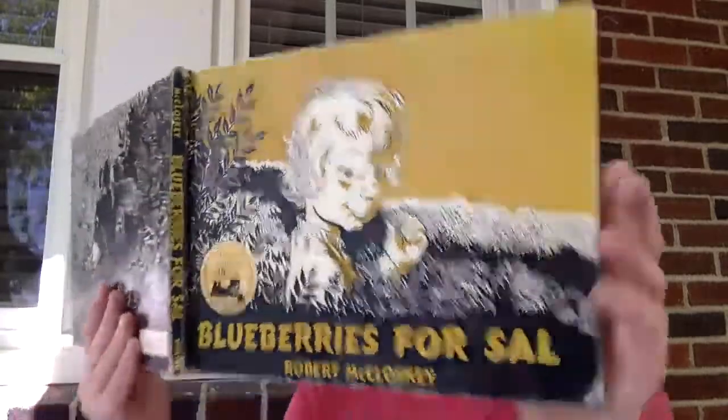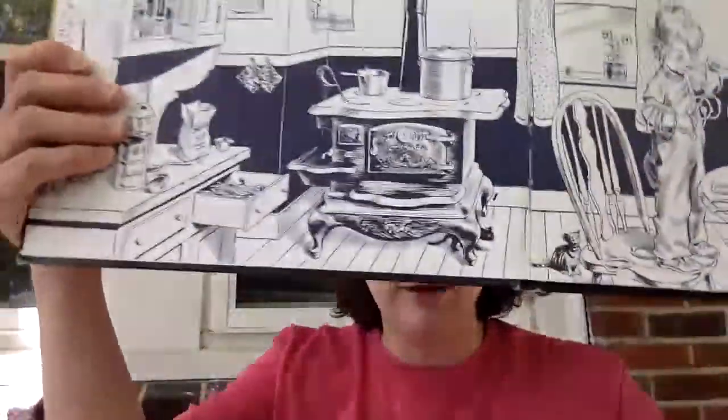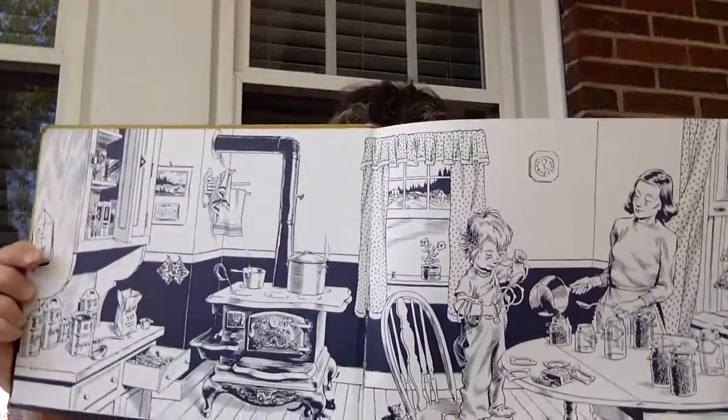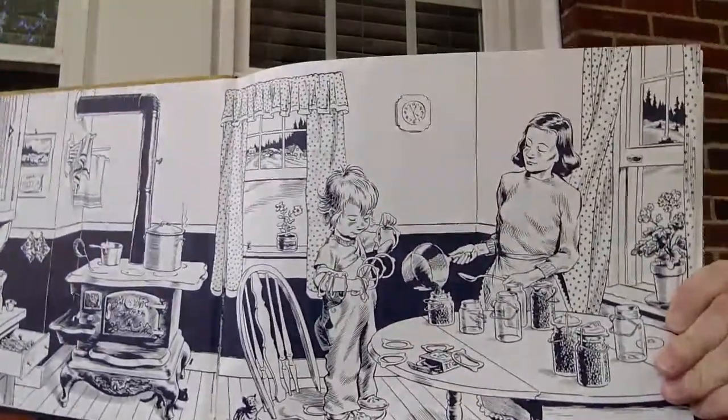So inside the cover, the frontispiece pages are really nice. They show what the story is going to be about a little bit. I really like the illustrations in this book as well. So let's get started.